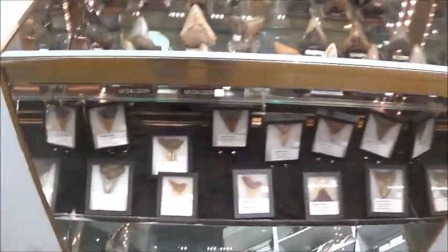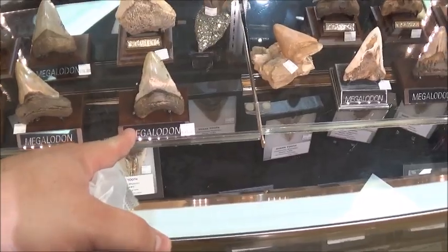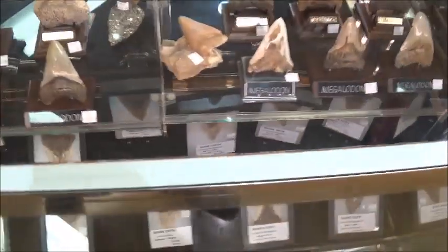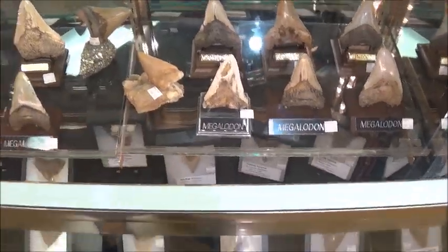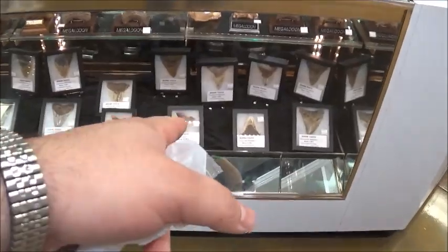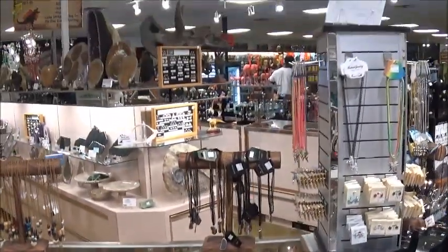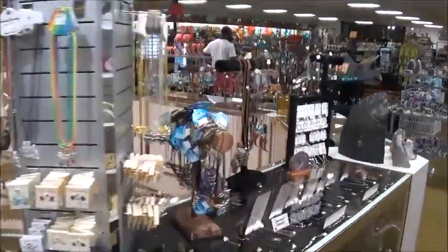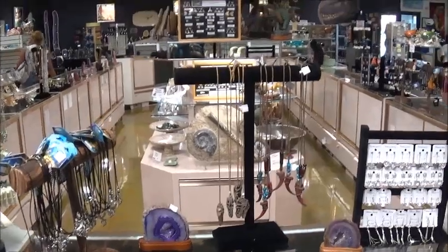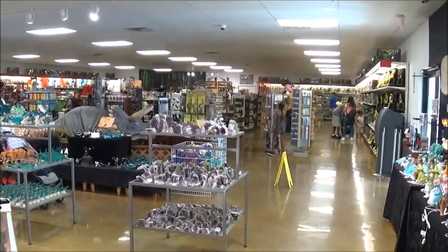And here's some real megalodon teeth. $315 for that, $270 for that one. That one back's $270. That one's $169. Of course, they have little ones too, some in boxes, which is really nice. Different variety of prices. The more expensive stuff when you come in is more on the left, as you can see. And a lot more of the toys and stuff for kids. Kids section's more on the right side of the door.